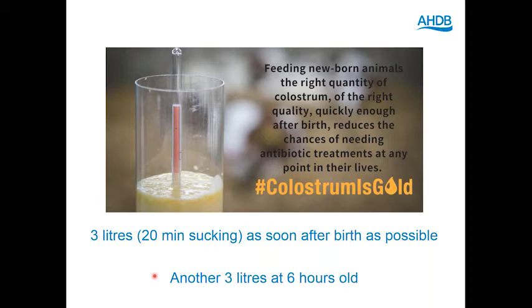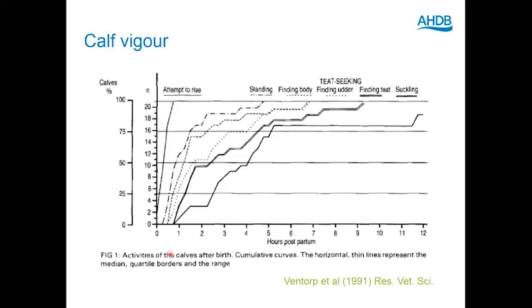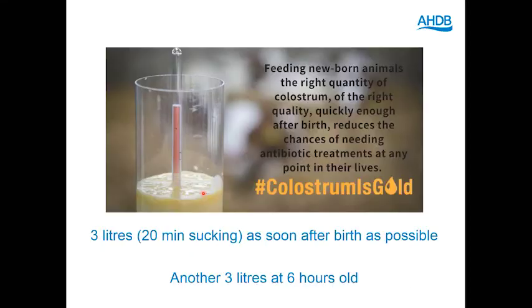Now, granted, we're not going to be able to measure how much a calf has sucked in most suckler systems. However, it's worth bearing in mind that previous slide, where at 6 hours we've got a significant proportion of calves that are not standing. And therefore, calves that we can see may have poor vigour, that are not up on their feet within an hour, that are not sucking vigorously within a couple of hours, are going to need assistance leading them to the teat or bottle feeding them to ensure that they've had sufficient colostrum for protection against disease.